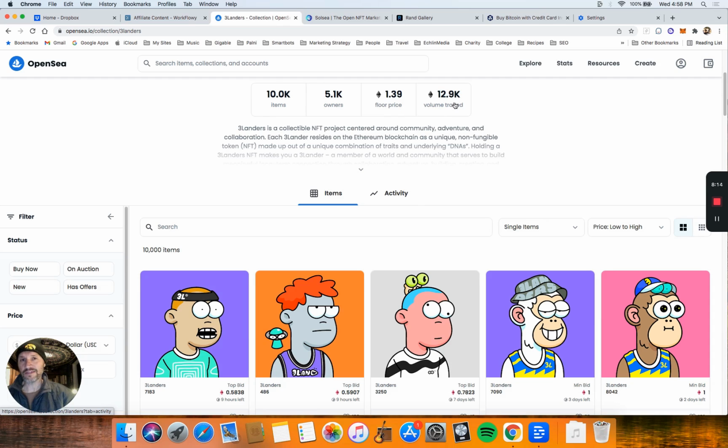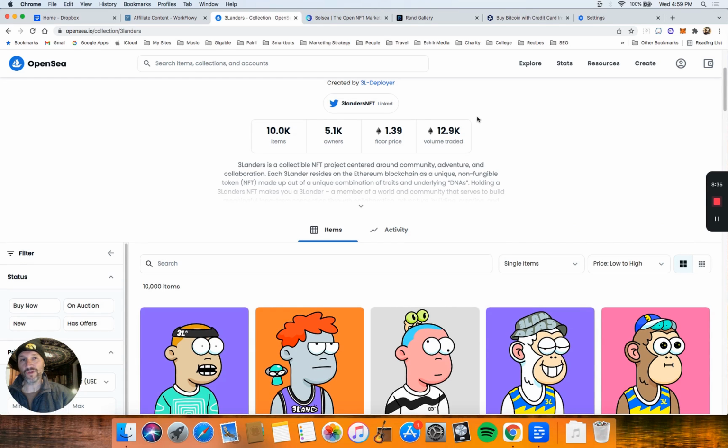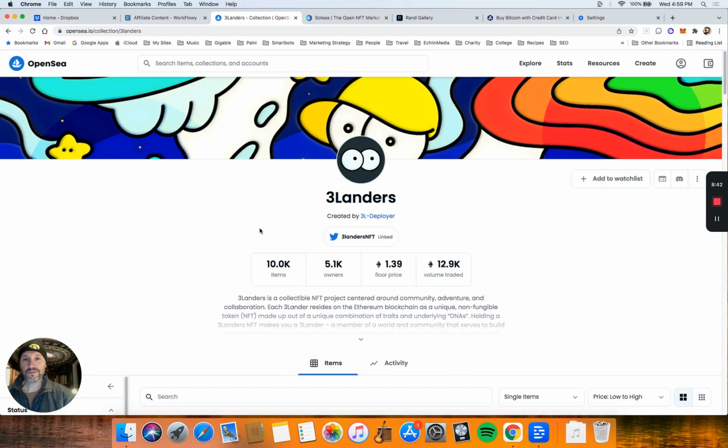And then the last part of these metrics up here is volume traded. And what that's telling you is how many of these NFTs have traded hands across the 5,000 people who've owned them. So you can see that there's quite a bit of volume going through there. That's why it's ranked number 1 in the list. So that's a bit about collections and how you look at them.